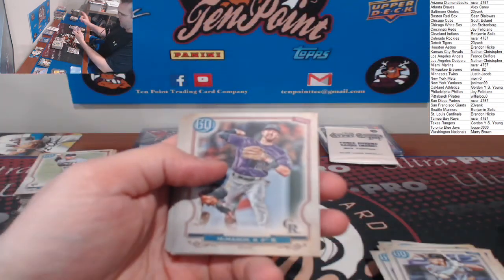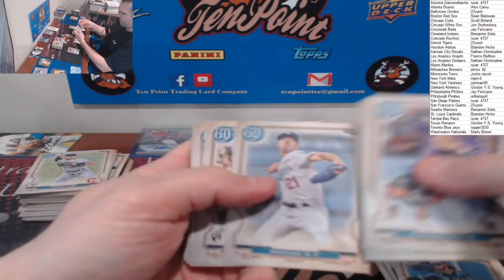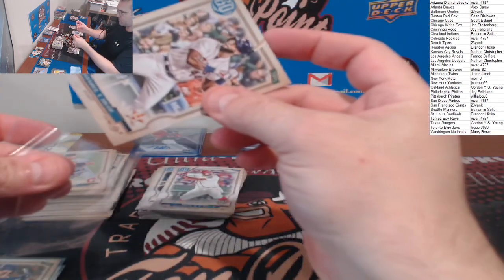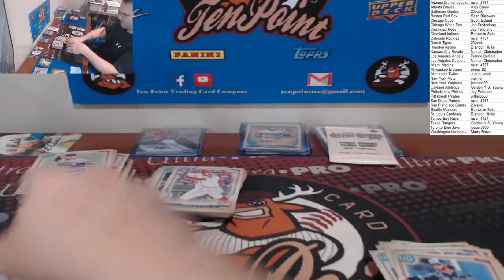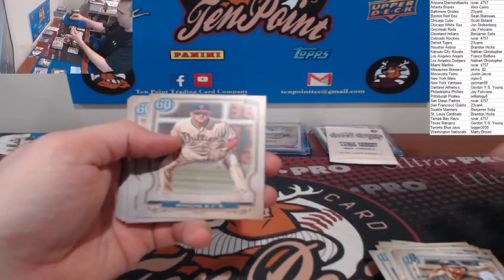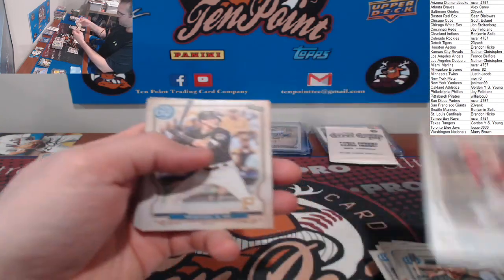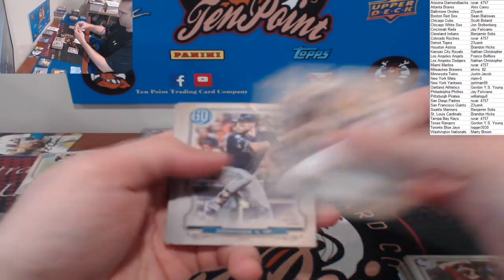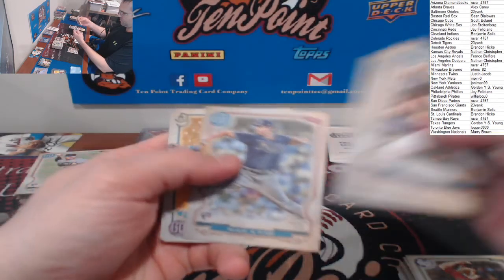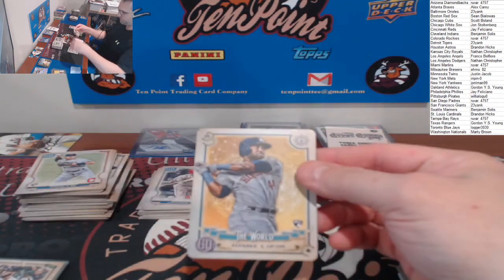Babe is an SP, gotcha, I'll make sure I pull that out. Bichette, rookie, Alvarez, rookie. Stros. Kendricks, Robert. Robert, rookie. Bradley, variation. Gypsy Queen, variation. Vasquez, McKay, rookie. Alvarez, tarot card. Very nice.